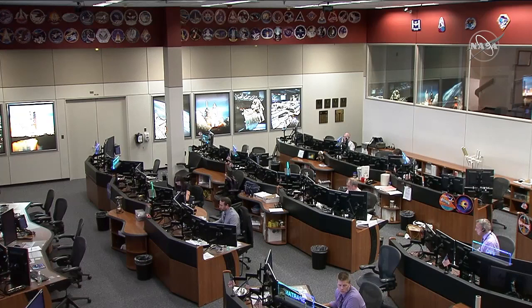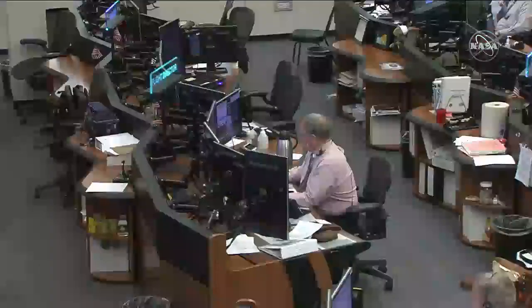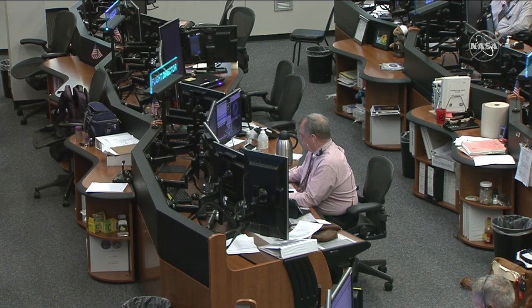Back here in Mission Control in Houston, the Orbit 3 team of flight controllers is on duty with the station crew members well into their sleep period for the night. As was the case last night, Flight Director T.J. Creamer is back in charge, presiding over the Orbit 3 team this evening.